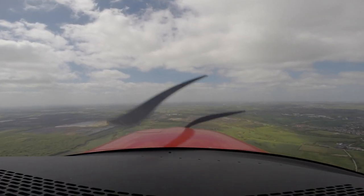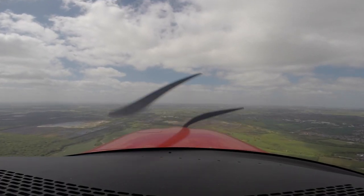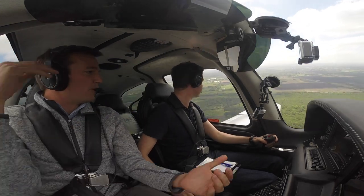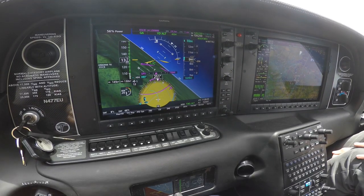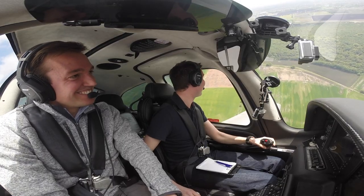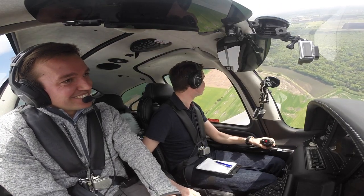Golf, Victor, November, traffic southwest. Yeah, there you go. We can already go in. Forget the power, just bomb it. Boom! That was just leveling off at 1800 feet. Boom! Golf, Victor, November, Roger.